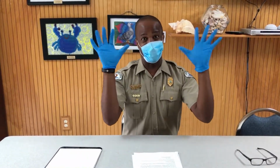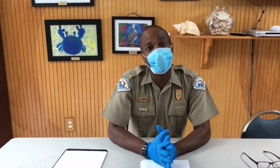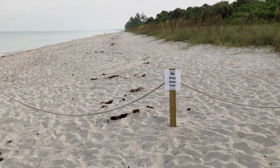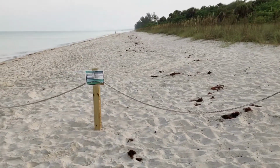One of the main differences you will notice when you're coming back to the park is all the staff have on gloves and masks, and that is for our staff safety and for your safety, so you won't be able to see our beautiful smiles for a while now. Another project that we worked on was our barrier line down at Vanderbilt Beach. And that is for your safety. That way we can keep track of people coming into the park.